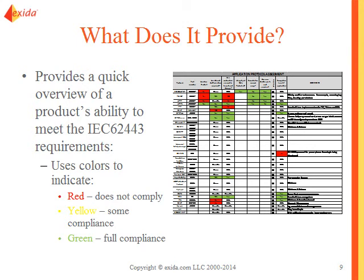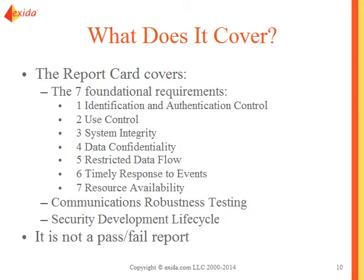So what does it provide? Well, as I mentioned, it provides a very quick overview of a product's ability to meet the 62443 standard. And this, as you can see, we're using colors to indicate. So you can very quickly see that the red areas don't comply. Yellow areas will give some compliance to the standard, the particular test we're doing or the particular foundational requirement we're looking at. And green indicates full compliance.